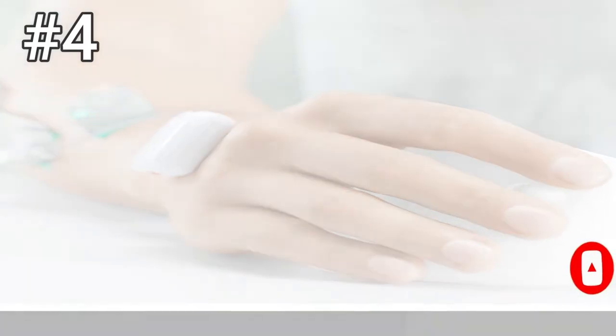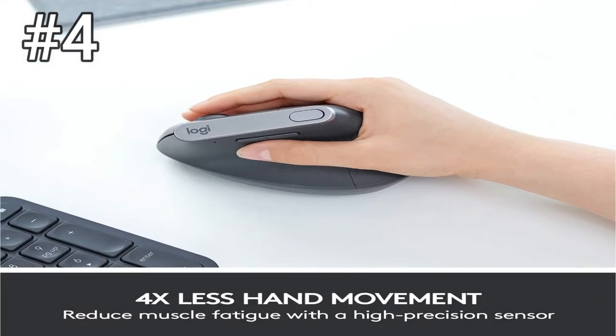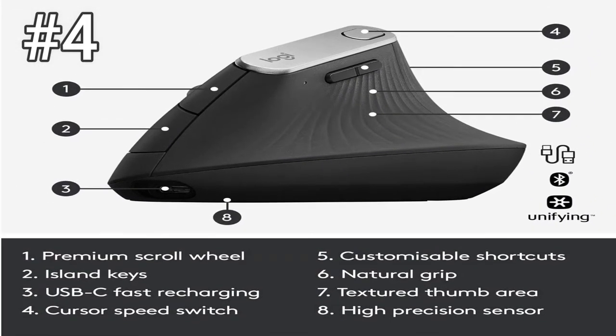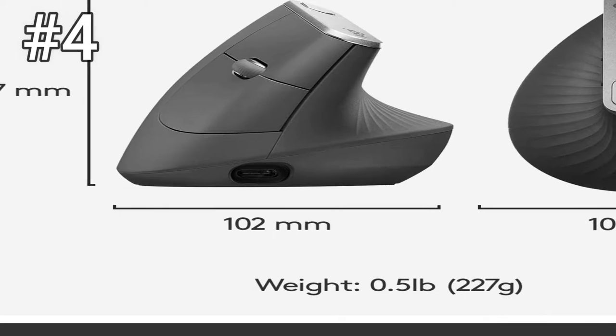It has regular left and right mouse buttons with a scroll wheel in the middle, but there are also 4 customizable buttons that you can use to set up single shortcuts or even macros. Accuracy is excellent, thanks to a laser sensor that goes up to 4000 DPI. Logitech suggests you should get 4 months of use from a full charge, and this mouse can be charged up rapidly via the USB-C port.